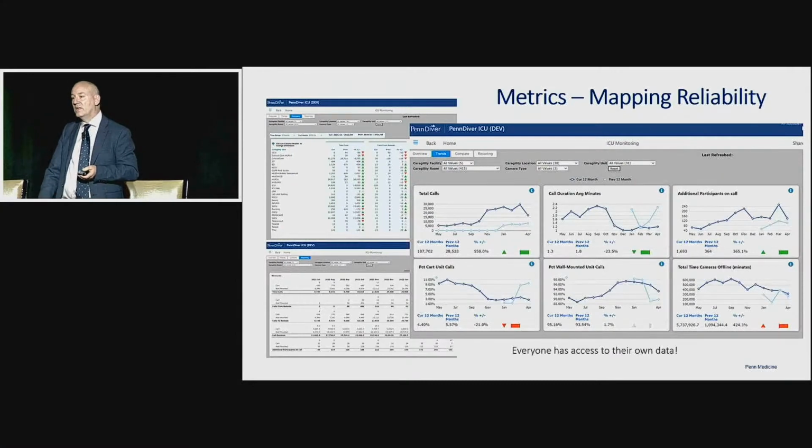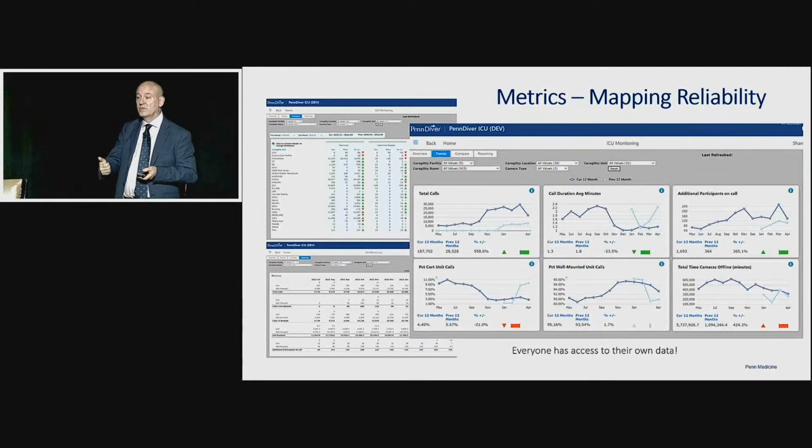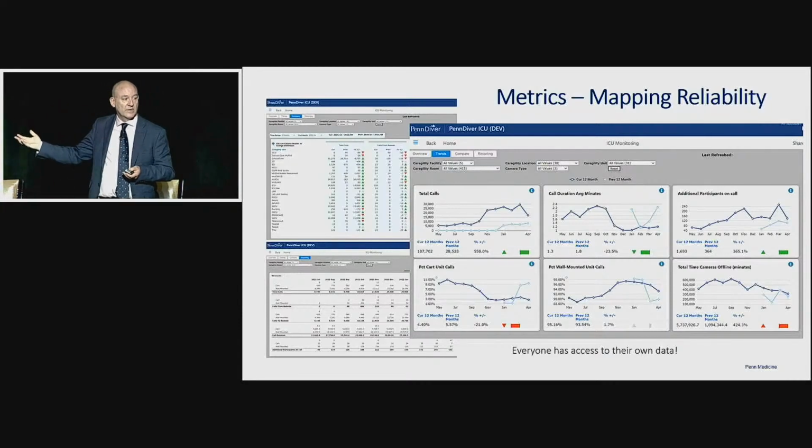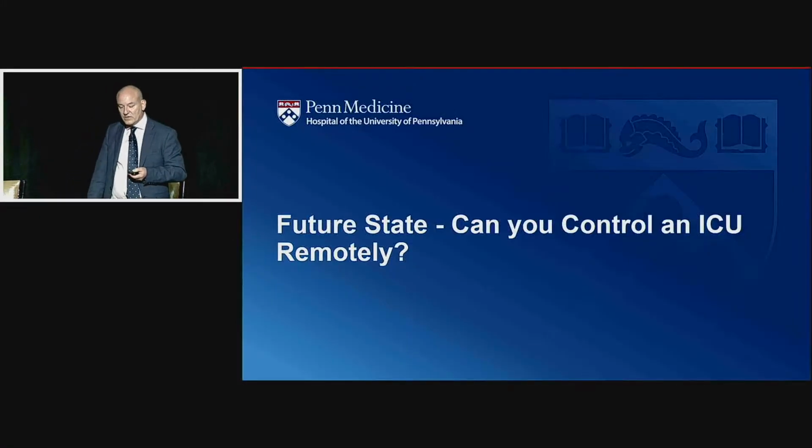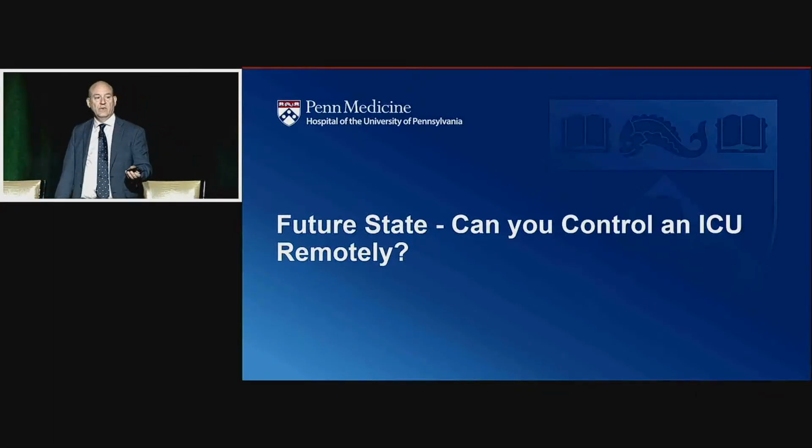And finally, to close the loop on quality improvement, you've got to look at what you're doing, track the data, and give feedback. The great thing in this whole system is we've built it into the EMR, so we've got quality dashboards and something called Penn Diver. We can track the quality of the whole ICU across the health system and our own performance at the Tele-ICU, and how long and how often we're using cameras.